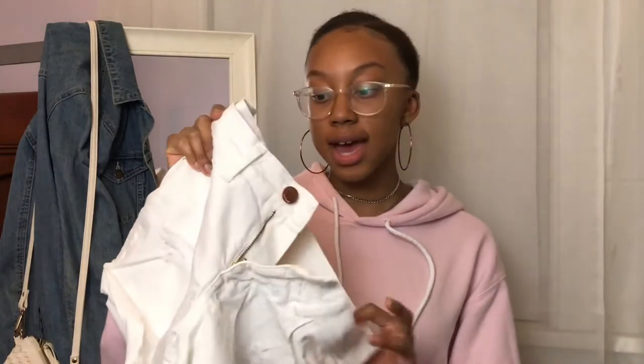Okay, so obviously I'm gonna be bringing shorts. It's a summer vacation to the islands, obviously. So I have these white shorts, and I really like these shorts. They're from Charlotte Russe. All of the shorts from the Refuge collection I really like because they're boyfriend and girlfriend fit, and I don't like my shorts to be tight at all, so they just give me a good fit in the waist, but they're not too tight on the bum, if you know what I mean.